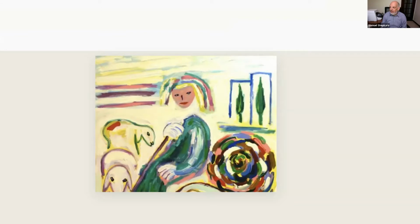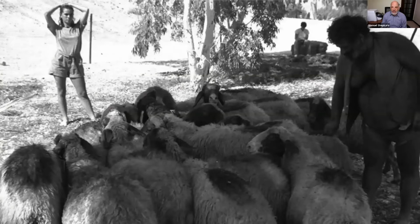Kadishman loved to paint sheep, literally. So here we see Kadishman with his curly hair, with his thick beard, with his shirt unbuttoned. He would button up his shirt for official occasions, when he got an award, for example, in shorts. I don't think he's wearing shoes this time, painting sheep. In the background, we see his daughter Maya, and I assume that sitting here is his son Ben.